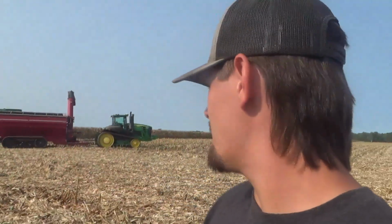About 125 acres done, or here, and we got 25 acres done, so about 100 left. And it should go pretty smooth. Everything's working as it should, which is good. The corn's good. It's dry. It's about 20%. We're gonna dry it there in the bin. So it's always a good year.